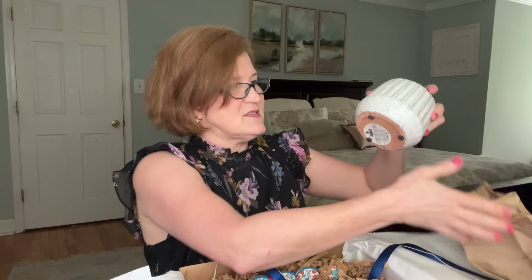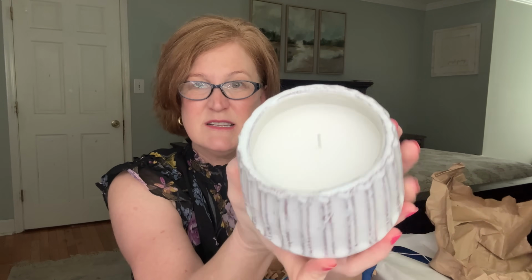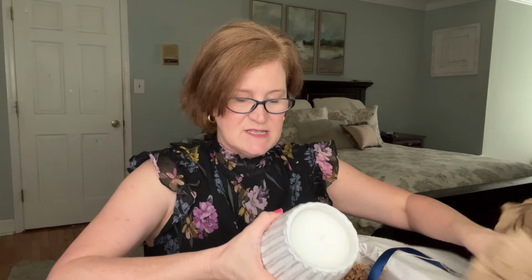Ooh, look at this. Now this is so pretty for outside. It is nice and heavy. It's like a cement almost. It's got feet. Let's see if it smells good. It doesn't really have a scent, which is interesting. Probably the scent would attract bugs. That's my guess anyway. Okay, let's see what it says.